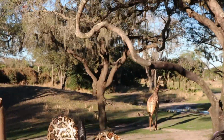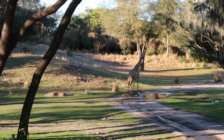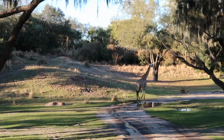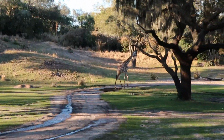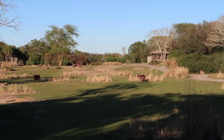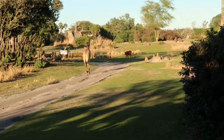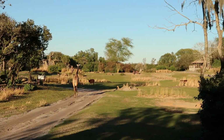Left, you will see the Maasai giraffe. Unique to that specific giraffe, like a human fingerprint. And that is how their young are able to tell who their family is. And those tiny little antelope over there are the springbok, the ability to spring into the air 6 feet high when they are alarmed.